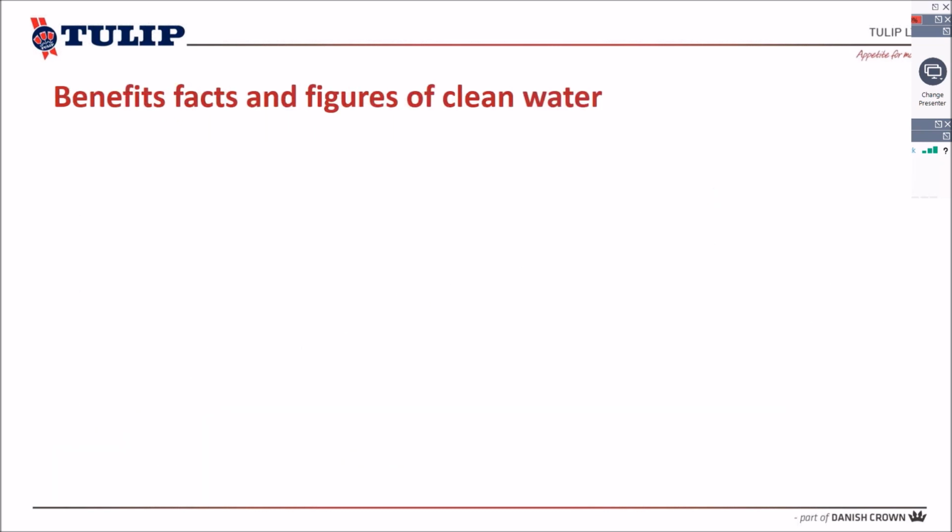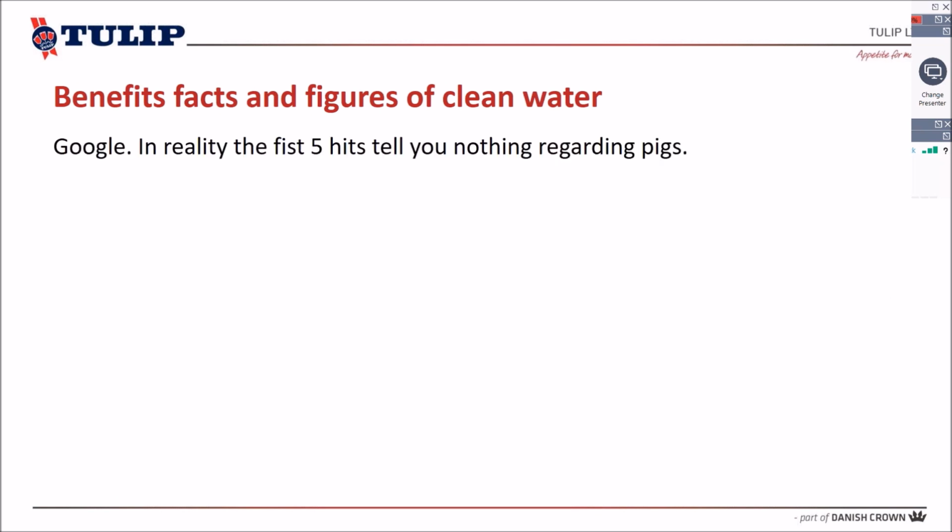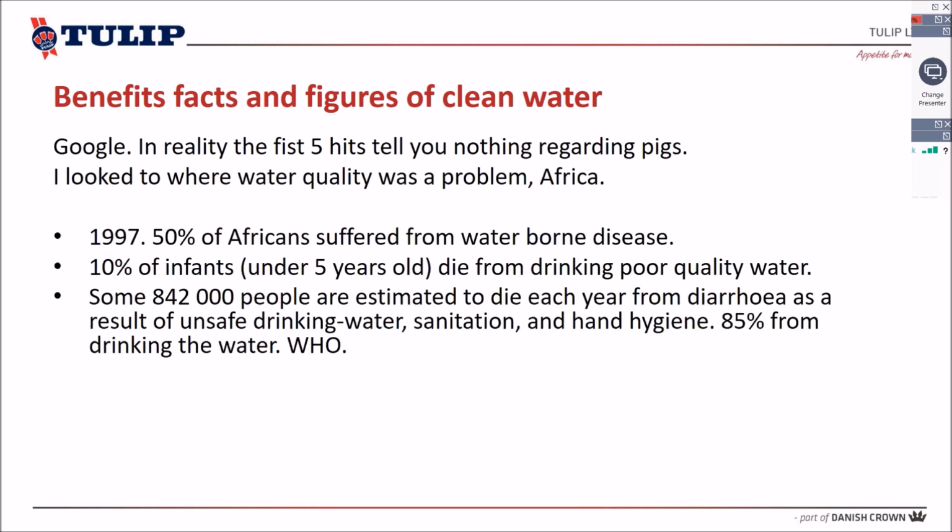They asked me to do some sort of benefits of clean water. To me, it's fairly obvious, but actually when you try and Google anything on benefits, in reality, Google tells you nothing. I suppose we should think, well, of course, it shouldn't tell us anything. We all should know what the benefits of clean water are, but there is nothing telling you the benefits within pigs. So I looked to where there really are water quality problems, and that's maybe Africa.